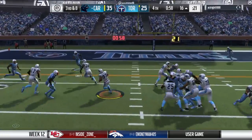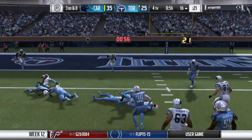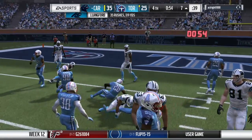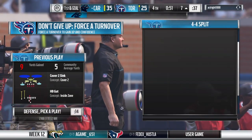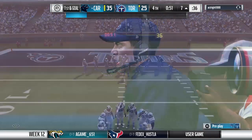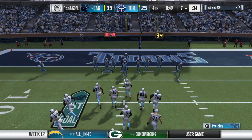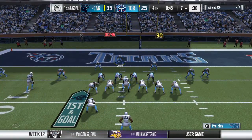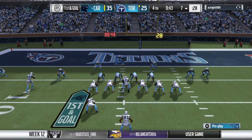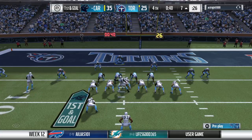Go. On 3rd down, Jeremy Langford, and he picks up the first as he's able to take it down to the 7-yard line. 9 yards on the play there, and it sets him up 1st and goal. So it'll be 1st down here after the run. Now, that's the way to do it. Hand it to someone with vision and good footwork, and add in a little bit of power, and you find a way to pick up 1st downs.